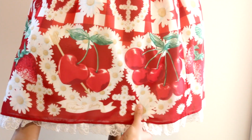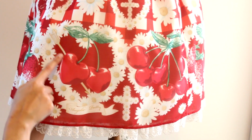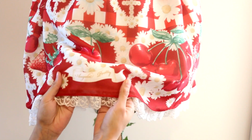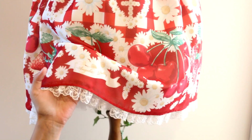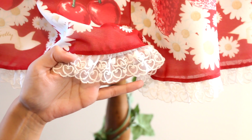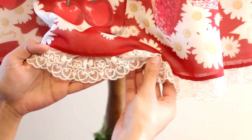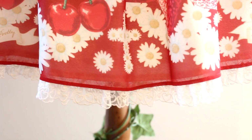And then the last one is definitely my favorite. These little love heart cherries have a bow going through them, which is so cute. And then at the bottom it says Angelic Pretty in this banner, which I absolutely adore. And the dress finishes off in this custom Angelic Pretty lace with cherries and the little letters AP inside love hearts. It's just the best way to finish. It's so cute.